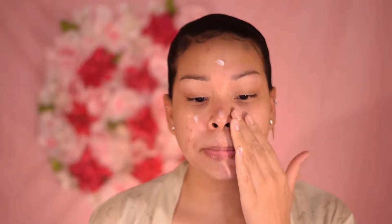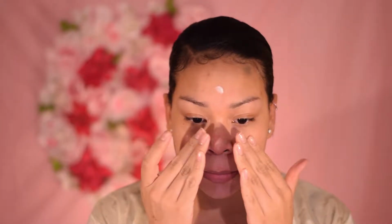After that, I apply more setting spray, and I moisturize my face using the No. 7 Renewal Face Moisturizer for daytime. I prime my face using the e.l.f. Poreless Primer. With my primer, I try to pat it into my skin to fill in any pores.